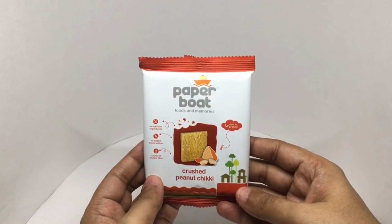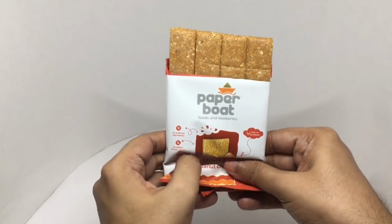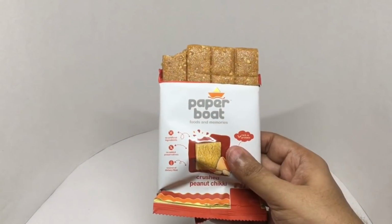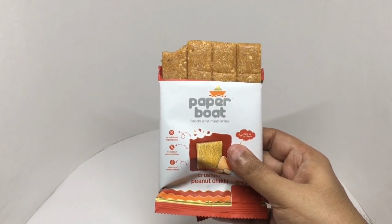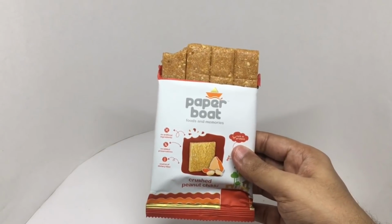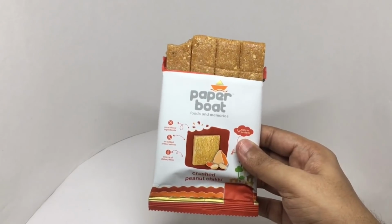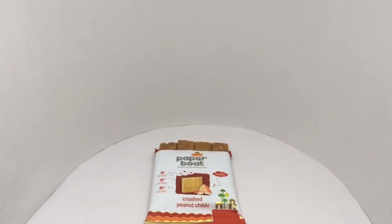So let's taste it. Quite hard, and you get amazing peanutty flavor. This is much harder, but gives really nice peanutty flavor. Quite nice. Check it out.